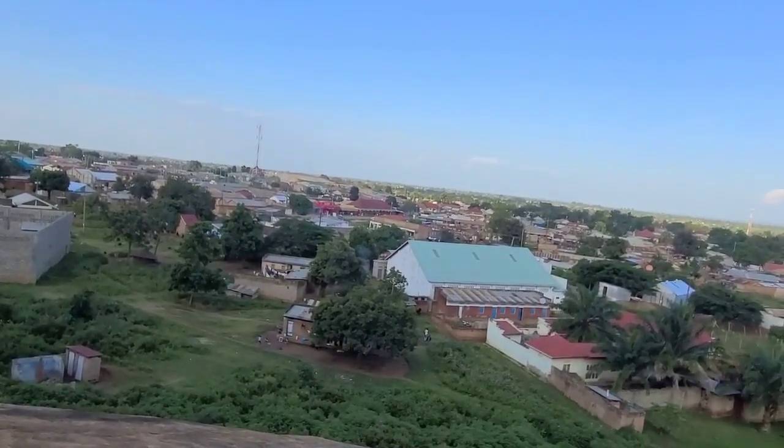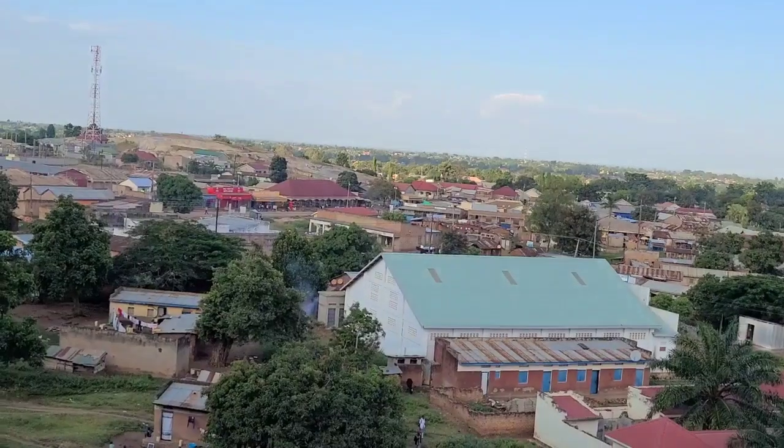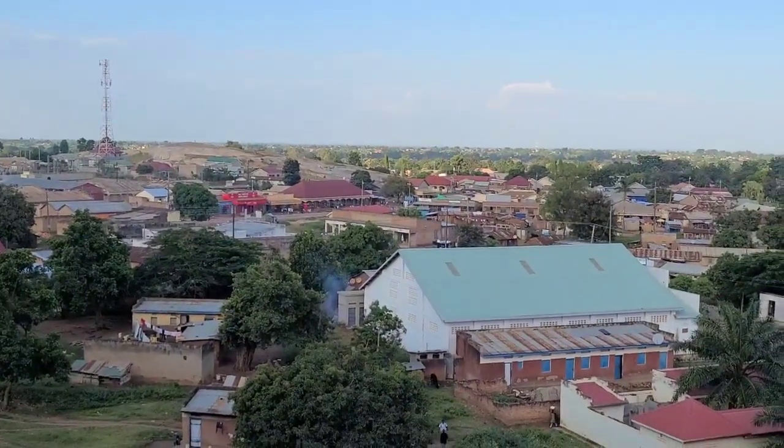Okay, so if you're here, you can see the whole city of Soroti.